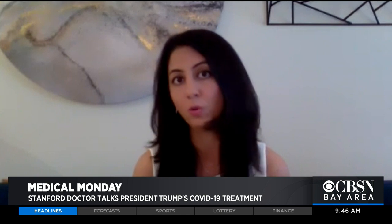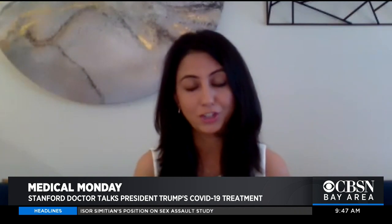It is a drug that is still being studied, so it's in clinical trials. We don't know the results yet. It has not been approved for emergency use by the FDA, but it was given to President Trump on compassionate use. So I'm sure that we'll be hearing a lot more about this medication as the trials are completed, and potentially if this medication does eventually get emergency use authorization.